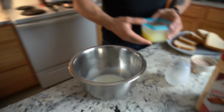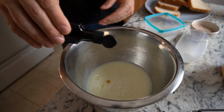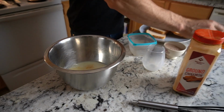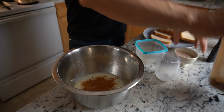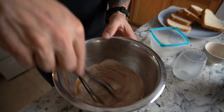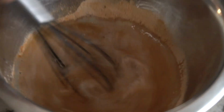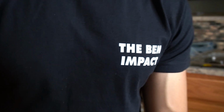So it's very simple. We're gonna add all the wet ingredients first, liquids. So I'm gonna put the milk, we're gonna put the egg whites, we're gonna put a hint of vanilla extract for flavor, and our cinnamon, and ultimately our protein powder. We're gonna take a whisk and mix all the ingredients together. Just make sure the protein powder doesn't leave any lumps, okay? Okay, this looks good.